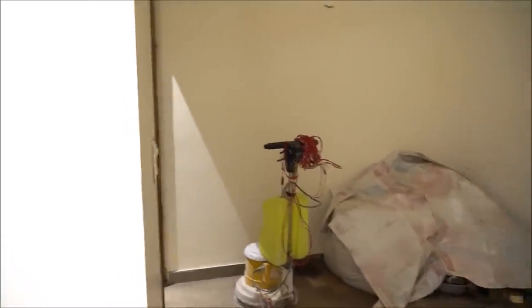Room, a small kitchenette and a room. The room size is approximately 10 feet by 12 feet.